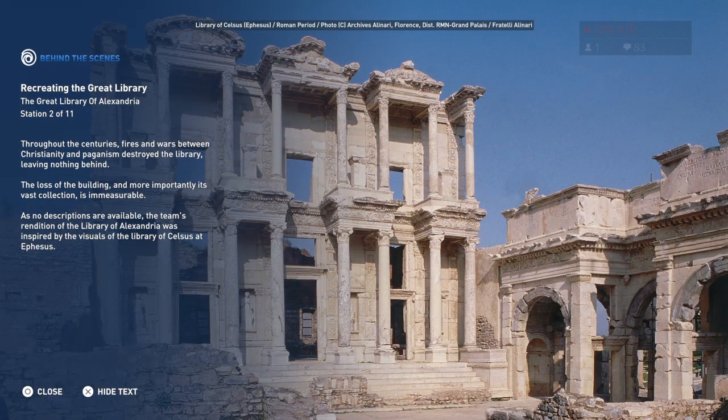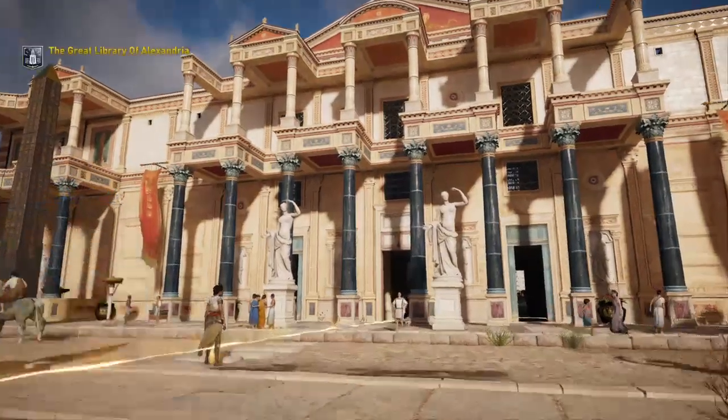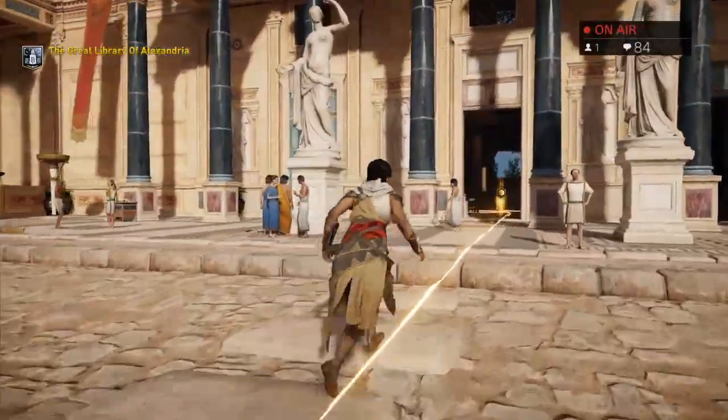Damn, this is what's left of it now. Damn, dude. That's not good.